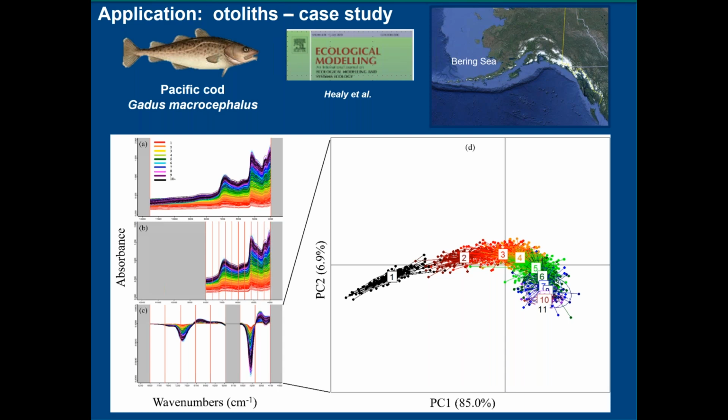An example would be short spine thorny head, which is a relatively long-lived species and for which we see CVs on the order of 15% or percent agreements plus or minus 0 years down to 13%. So yeah, there will be obviously cases where it doesn't apply well.